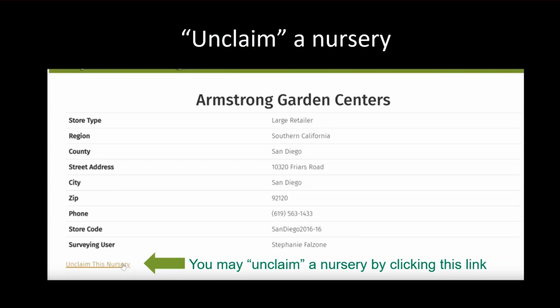If for some reason you are unable to conduct your survey, or you have selected a nursery by accident and would like to unclaim your store, you can do so on the My Nurseries page by clicking the individual store you'd like to unclaim and then clicking the Unclaim This Nursery link. Let me show you how that works.